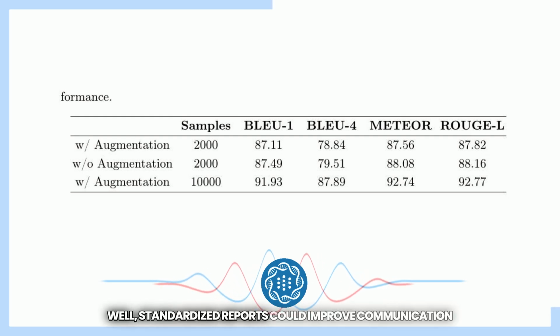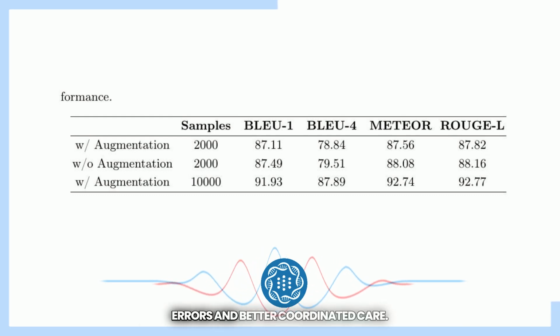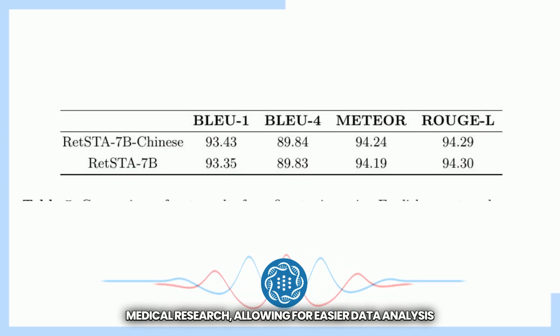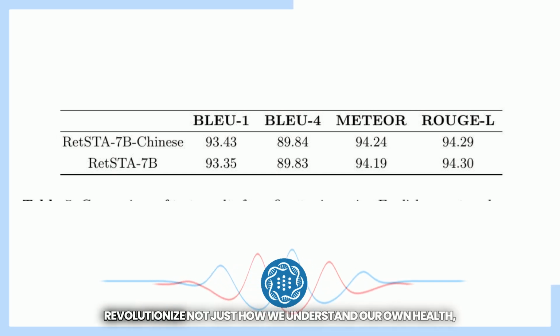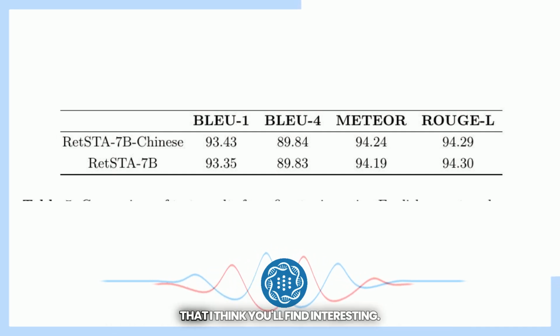Well, standardized reports could improve communication between healthcare providers, leading to fewer errors and better coordinated care. And it could also facilitate large-scale medical research, allowing for easier data analysis and comparison across different studies and regions. That's fascinating. It seems like this technology has the potential to revolutionize not just how we understand our own health, but how the entire healthcare system operates. Exactly. But there's even more to this research that I think you'll find interesting.